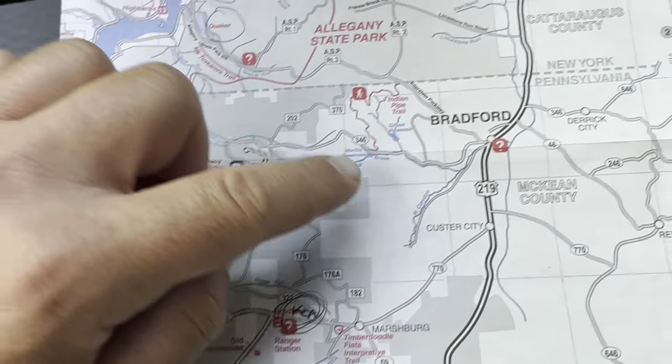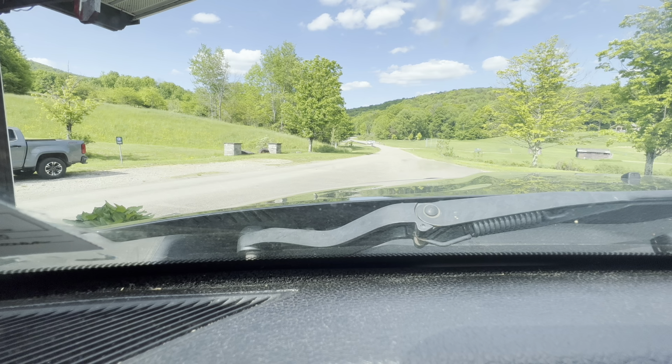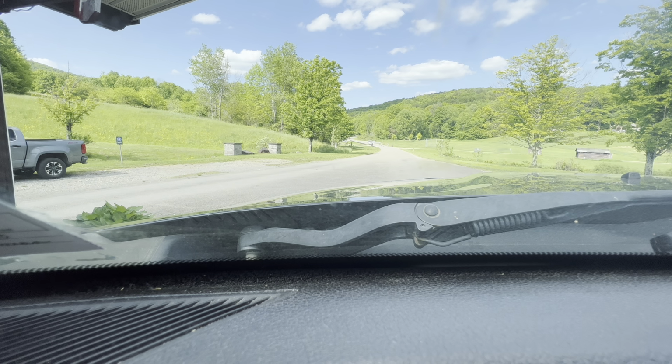Like trailers. You're fine. Those are the big ones. Yeah. Almost like a bus or no? Not like a bus. No, you're talking about the coaches, the motor coaches. Okay. No, this is a trailer you pull. Camper.